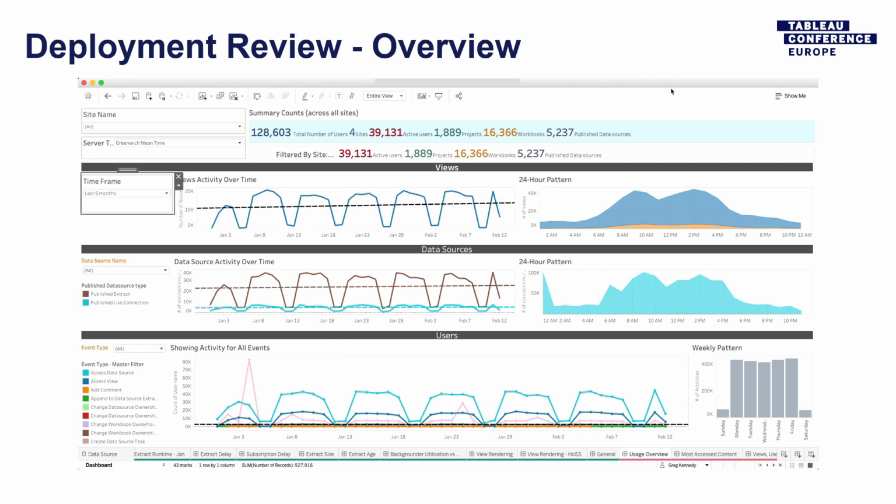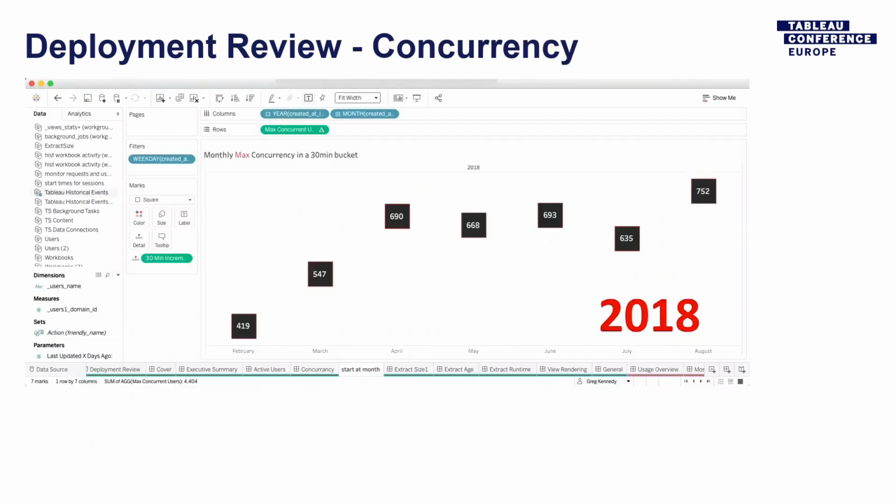As you can see, there's quite a bit of data that we're capturing, and this is actually only one page. There's actually about 16 worksheets in this, each targeted to very specific actions that we want to review. But if we look at the next one, I can give an example of a particular customer who was having serious performance issues, and they couldn't understand what was happening, why it was happening.